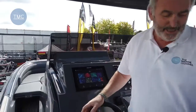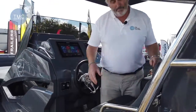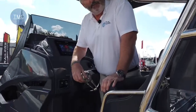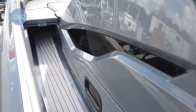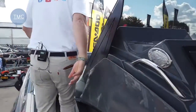Seats are particularly practical. You've got a bolster to lean against, or pop them down, and a seat for longer journeys. Looking at the floor, we've got the flexi teak, which is extended right through the deck on all the steps as well. And if we go up onto the bow, this boat has the optional sun pad.